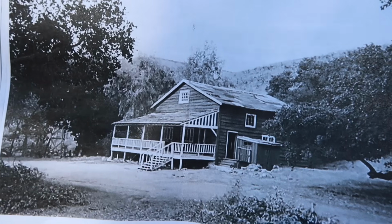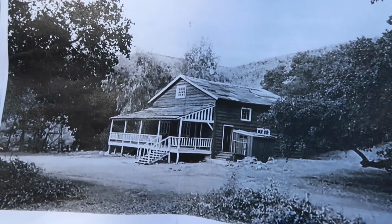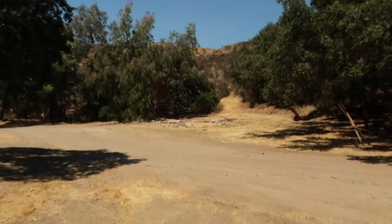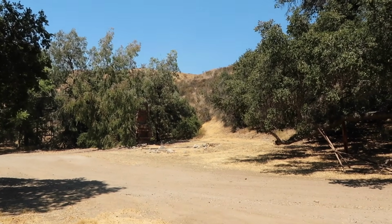In 2006, the home they built specifically for Friday the 13th Part 3 burned down. Used to sit right over there.